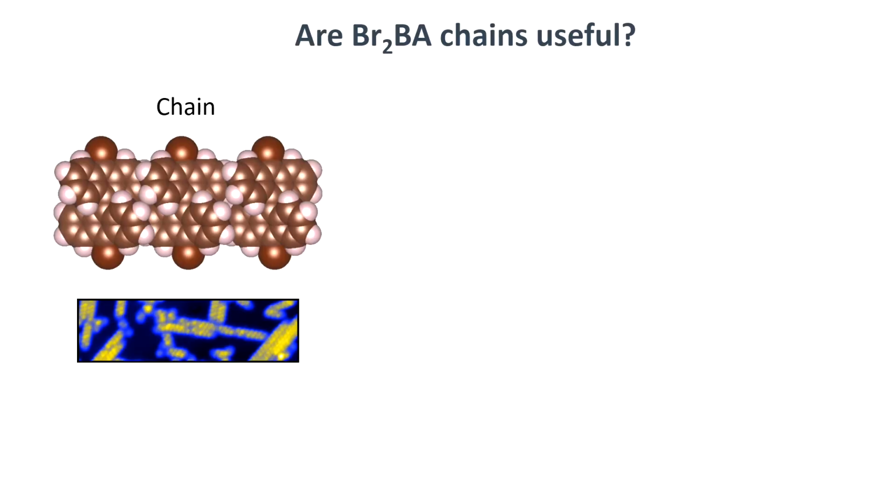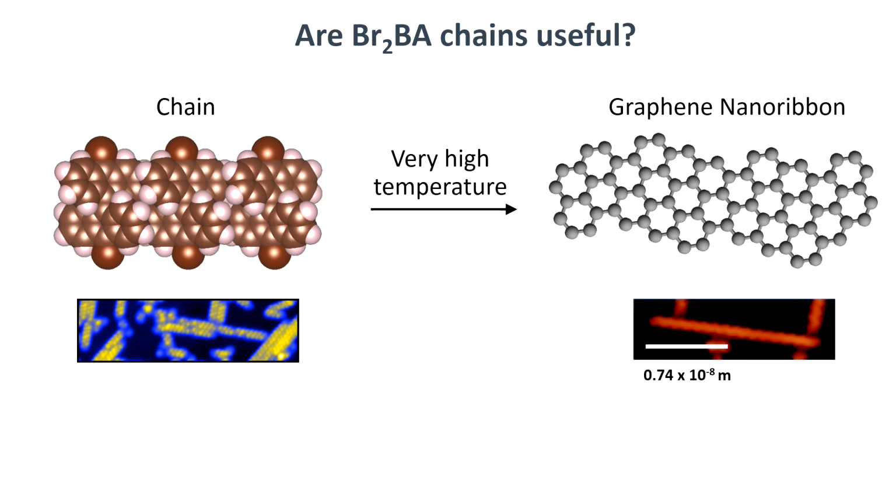Okay, so before I showed you Br2BA, I said I use this for a particular reason. I said it's a very special molecule. What's special about it? Are these chains useful? Well, it turns out if you heat these chains up, they transform into a very special material called graphene nanoribbons. Okay, that's a picture of a graphene nanoribbon on the right there. At the bottom is a microscope image. It's a real image of a graphene nanoribbon.